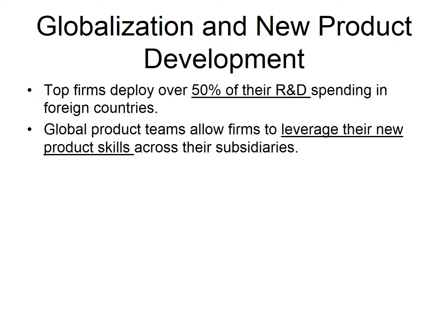Top firms, as we know, certainly use teamwork as a key component when they develop these new products. In addition to teamwork, firms nowadays very often use a global approach to develop new products. So extending beyond the home base or corporate headquarters, one of the things we want to think about is where our market is and where our production is. And oftentimes this includes a global type of perspective.